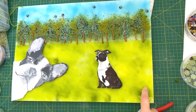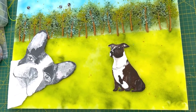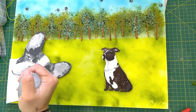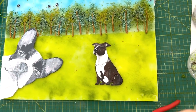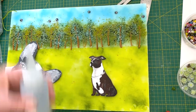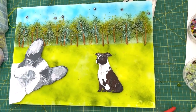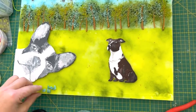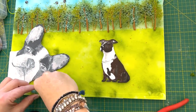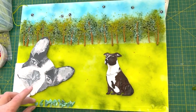So here's the base out of the kiln, and then here are our two figures to go on top. So I am going to add some things. We have the tree going over like this, and then I just want to add various other bits that I like to add. I want to add some texture. So I'm just going to add some of this coarse frit at the front.